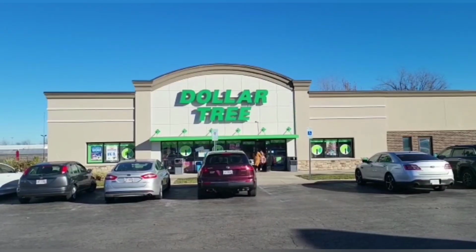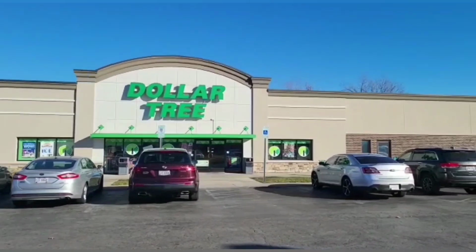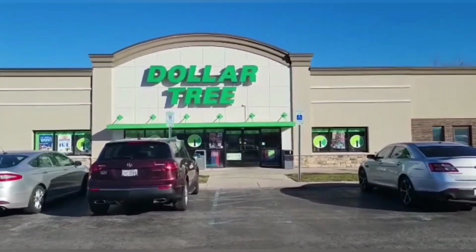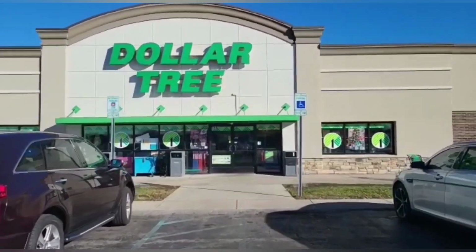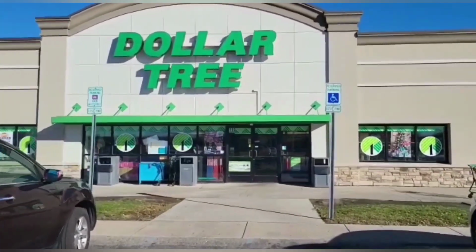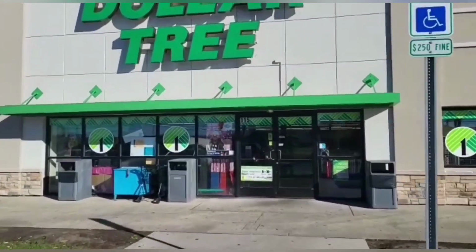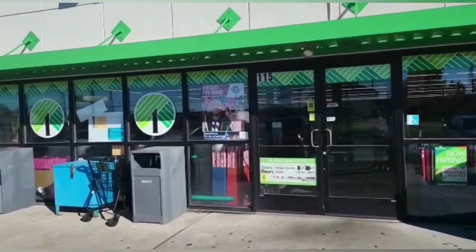We just arrived at our favorite store, the Dollar Tree. I like coming here a lot. We both like coming here because you could always get a really good bargain. Everything used to be a dollar, but now with the economy doing bad, it's $1.25, which still isn't that bad for a lot of the good products that they have.